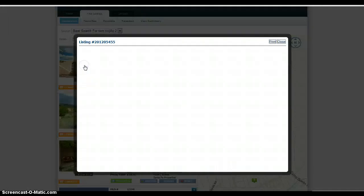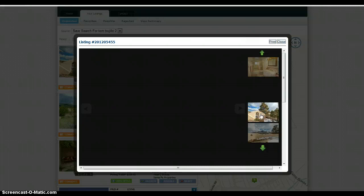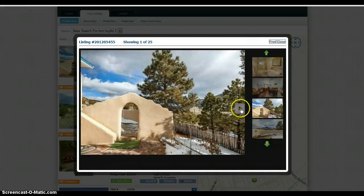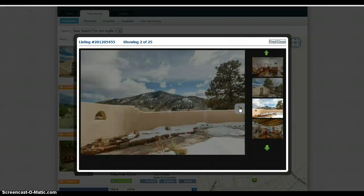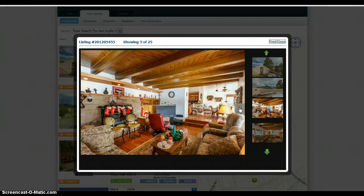If you click on the picture, it gives you a slide view of the properties inside the house. This one's a little slow. Let's see if we can get one a little quicker. There it is. And of course, you can just take a look through the slides of this particular property on the east side of Santa Fe.